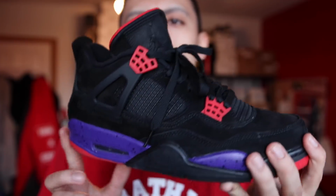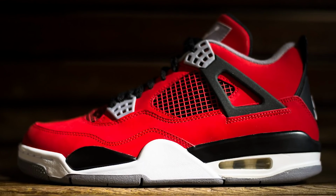Beautiful purple, red. I know they did a Raptors colorway for the Air Jordan 7, but I just don't really mess with 7s. 4s though, I think pretty much everybody messes with 4s, and I think my favorite colorway of the Jordan 4 would have to be the Toro Bravo Jordan 4s.